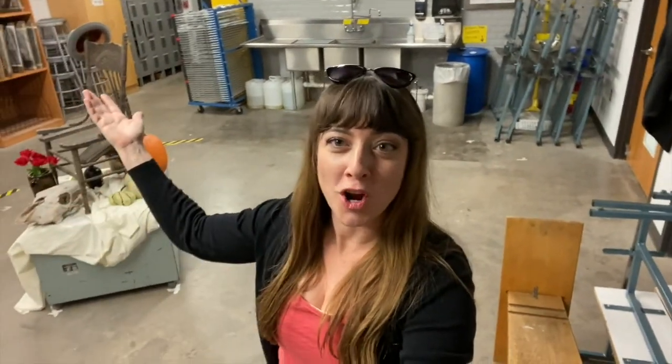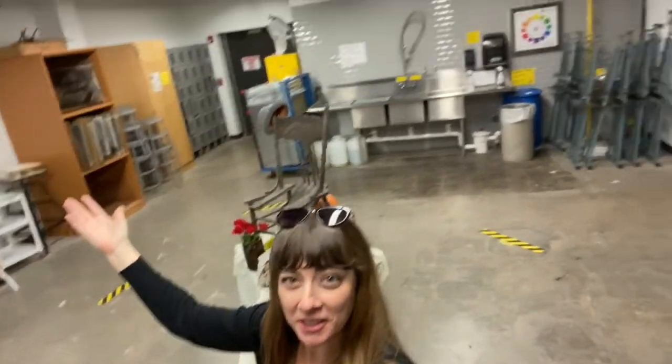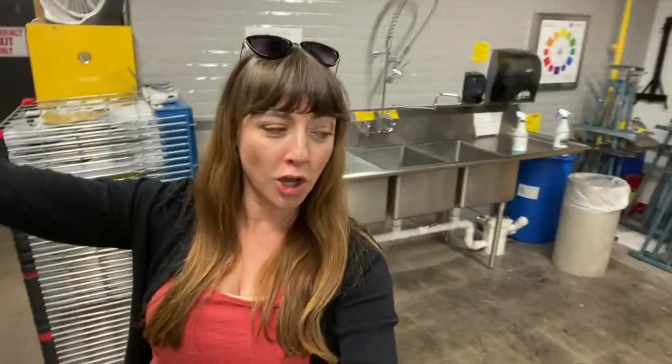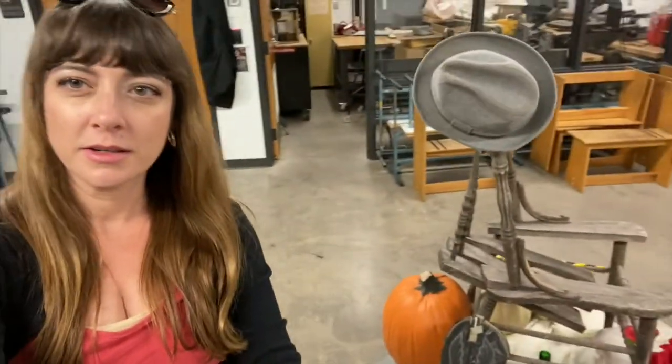So welcome to the drawing and painting studio. As you can see, it's quite large. Plenty of space for a large classroom and still lifes.